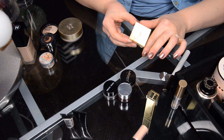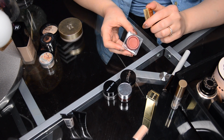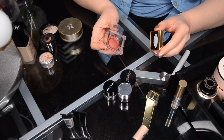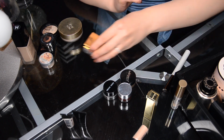Then we have this blush from Yves Saint Laurent, in number 8. You've seen it in some of my videos if you've watched them. I just don't think it's the right color for me. It's earthy, a little bit too warm for me. It's a beautiful color, and you can see that I did give it a go, but it's still a perfectly good blush, and I just do not need it. So this one is going to be passed on, and somebody else can enjoy it.